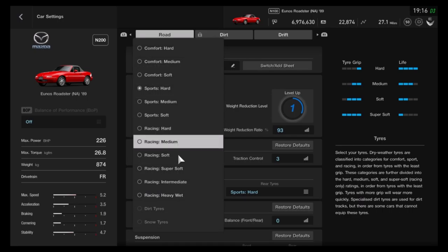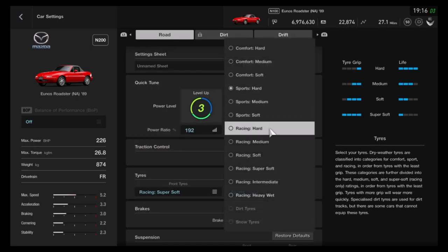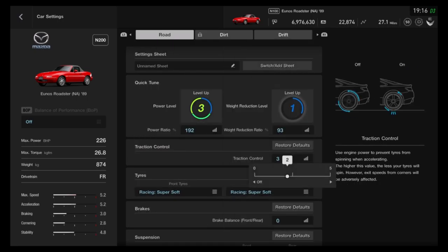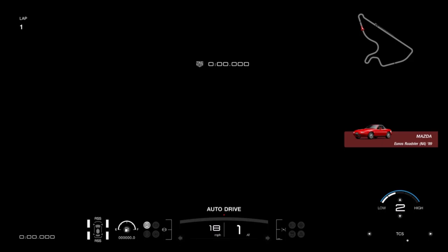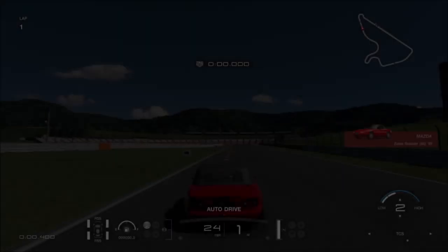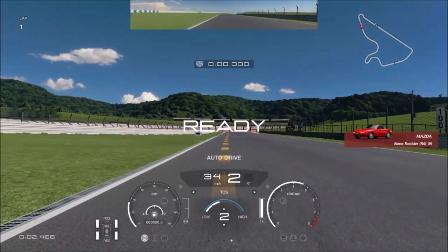Give it some mad brake horsepower. I'm not going to do the weight one. I'm just doing it for the video's sake. It's going to be well slow. We both know it's going to be slow. So I'm giving it much more power.